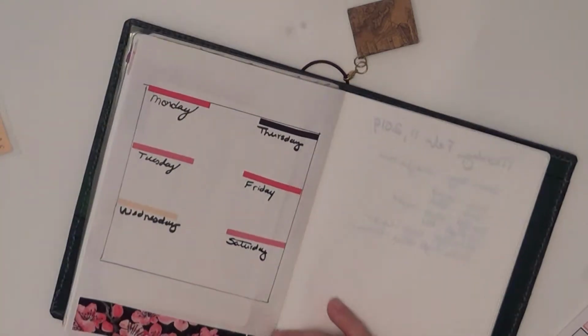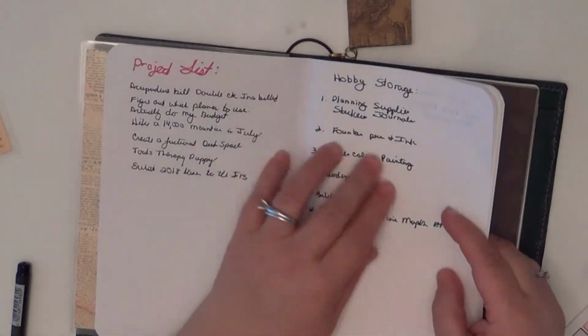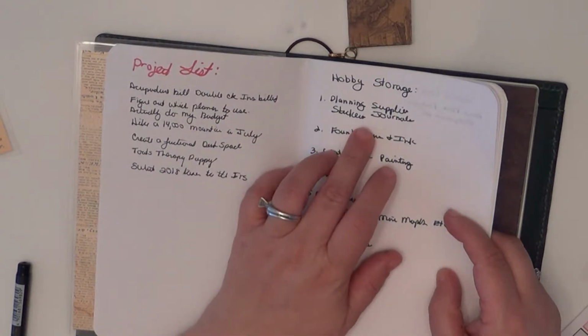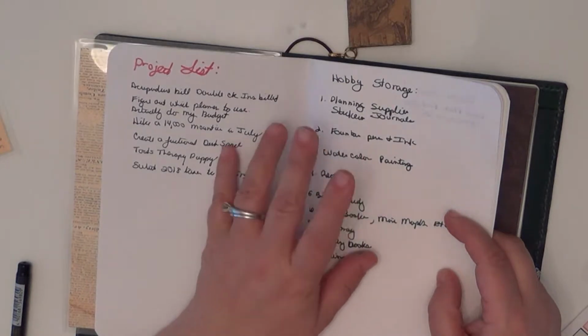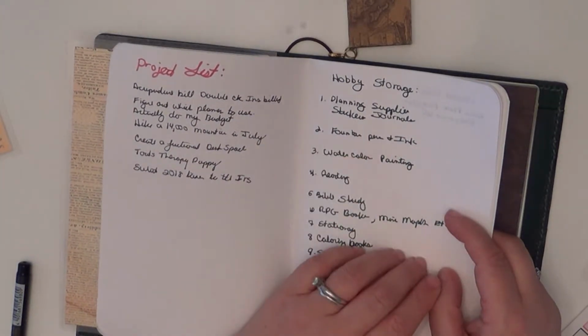For my different and various interests and hobbies. And some of these hobby interests are just starting. Like my planning supplies, stickers, and journals. I've got way too much of that. I probably need another cart, but I don't know where I'm going to put it. I do have a lot of fountain pens and ink. I've slowed down on the collecting of that, but that's a storage thing.